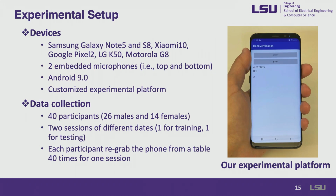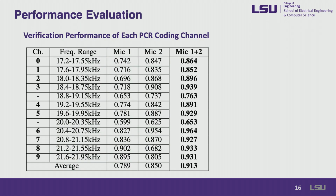For the experiment, we experiment with 6 different mobile device models, which all have 2 microphones embedded. We recruit 40 participants and collect the data in 2 sessions at different dates, with the first session being used for training and the second for testing. In each session, the participant is asked to re-grab the phone from the table 40 times in order to include the behavioral inconsistency.